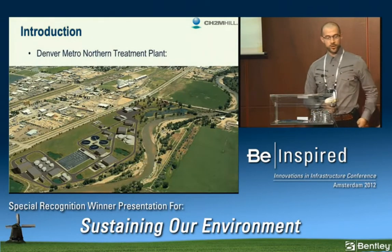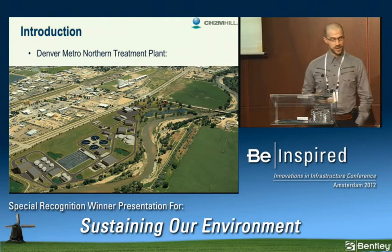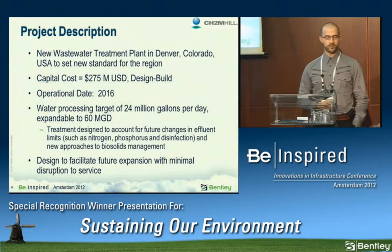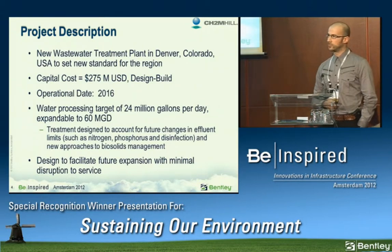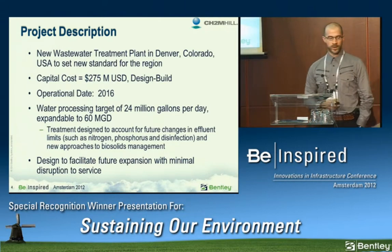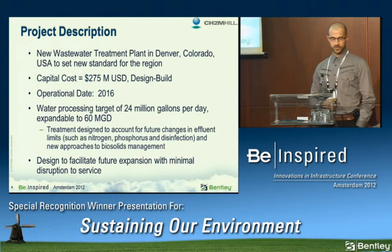So the Denver Northern Treatment Plant is a large site located in metropolitan Denver. It'll be a new wastewater treatment plant at a capital cost of roughly $275 million in a design-build. It'll be operational around 2016, and it's going to be targeting 24 million gallons per day.